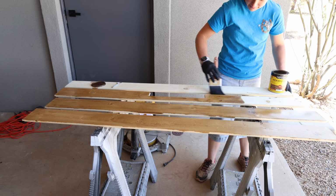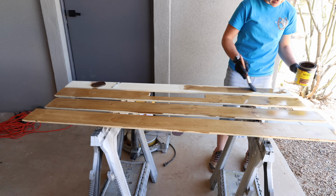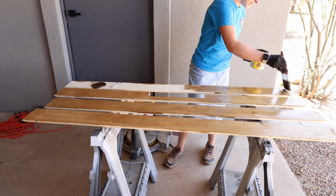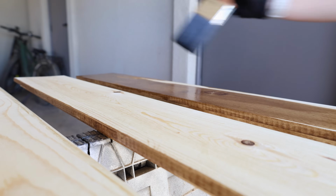And this wood is going on a bathroom ceiling, so we did do a lot of research into what sealer we should use since there will be moisture in the room. And after doing some research, we realized that we can just use the same sealer that we always use, which is the polyacrylic.